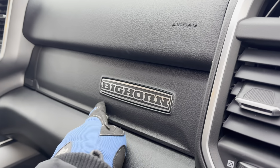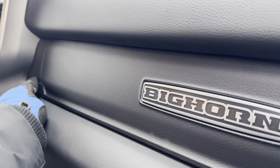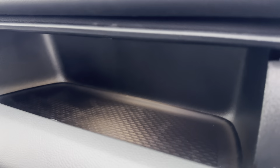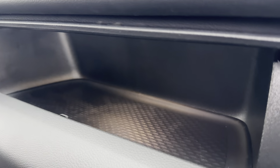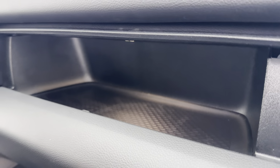On our dash here we have our Bighorn badging, just to show you our trim level. And then inside here we have a nice little storage space, which does have a removable liner. So it has this little rubber liner in there, so you can take that out also for easy cleaning. So say your kiddos put candy in there or something, it melts, it makes a big mess. You want to take it out, clean it nice and easy, you got that ability.